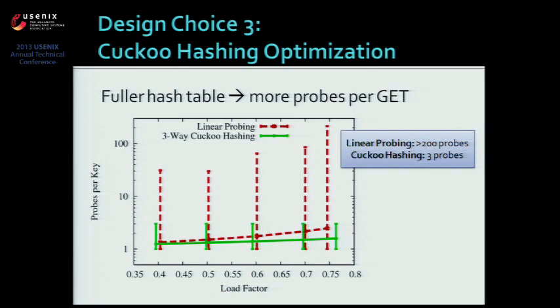Our third design choice is a little bit orthogonal to the issue of high-performance networking features, but it was still important to build an efficient system. It's a fairly well-known fact that in any hash table design, as the fill level of the hash table increases, the number of probes required to find a particular piece of data also increases. Here, we've experimentally tested two different designs. On the x-axis, you can see the fill ratio of the hash table, in other words, what percentage of its entries are filled with a key.